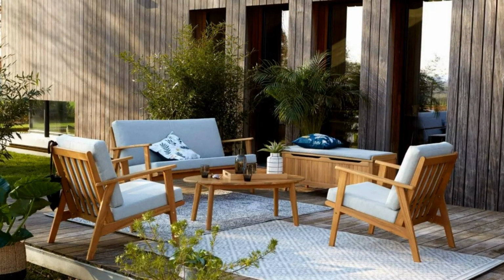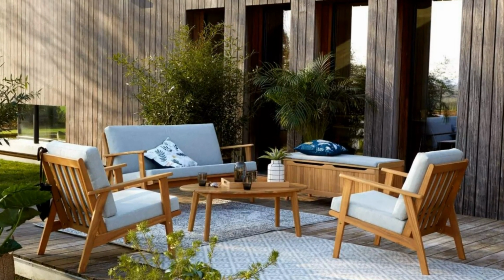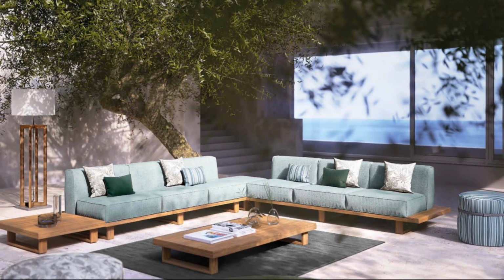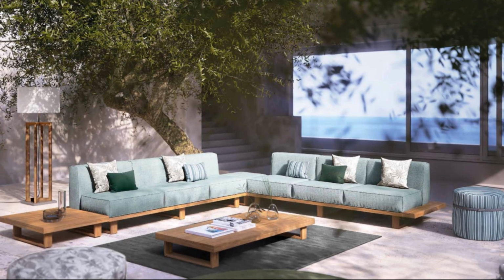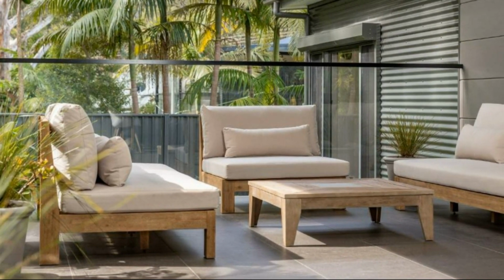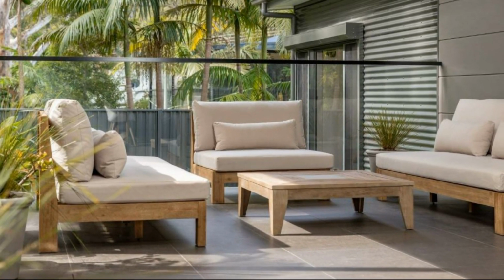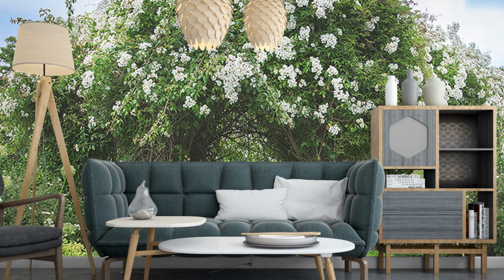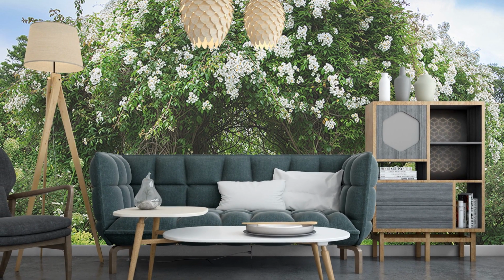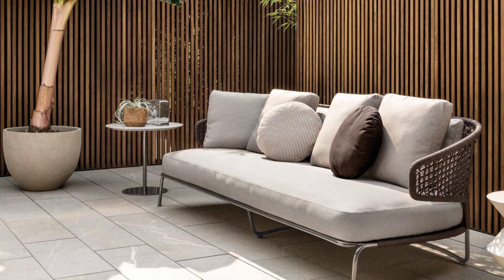With these tips and ideas, you can find the perfect patio furniture that will make your outdoor space more comfortable and stylish. You can enjoy the fresh air, the natural light, and the beautiful views on your patio with your family and friends. You can also express your creativity and personality with your patio furniture and make your outdoor area an extension of your home.